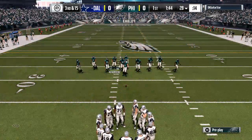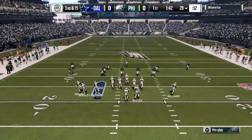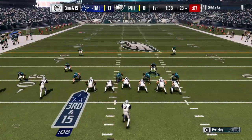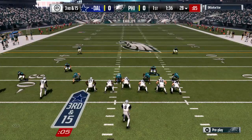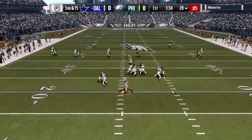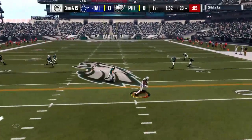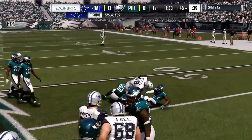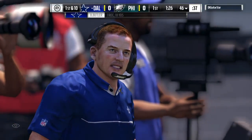Third down, 15 yards still needed. It's a 5-receiver set. 3 to the left, 2 to the right. 3rd and long here. It's Romo. He's got his man on the crossing route. And he brings this up to the 46. Good enough for the first.